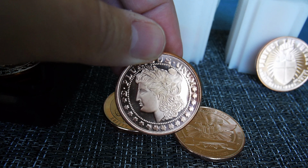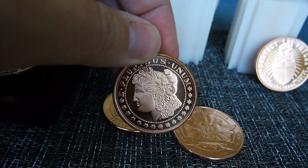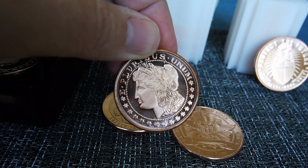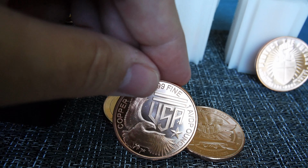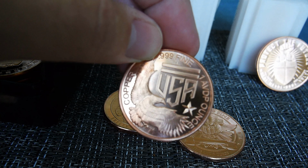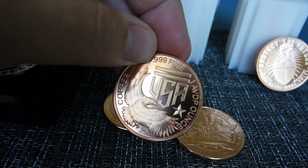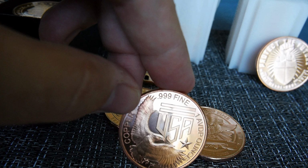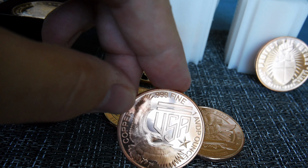Morgan silver dollars, all that. This is a very popular design. It has the pluribus unum on the top, nothing on the bottom, and on the back, sort of a modern design. You may or may not like this mix here of the classic and the new. But this is a common design here, and I like it.